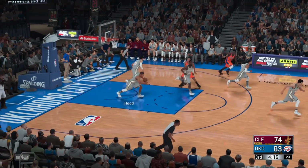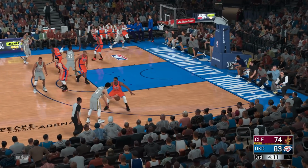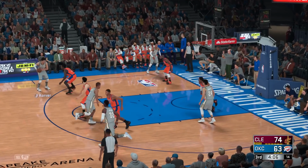And again, Oklahoma City, no good. The Cavaliers leading by 11. Nance dishes to Hood. Cleveland moving it around.